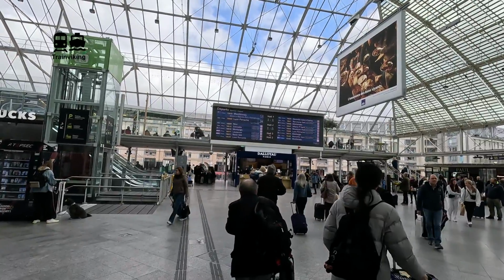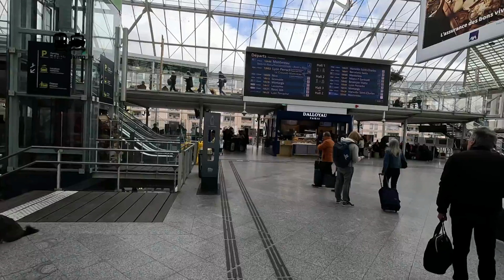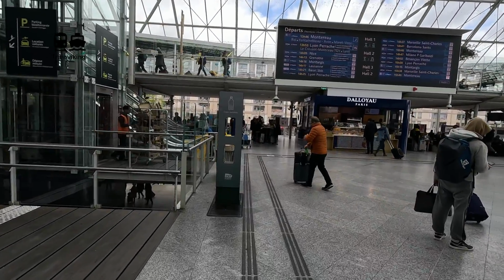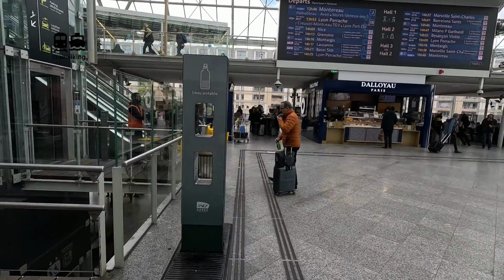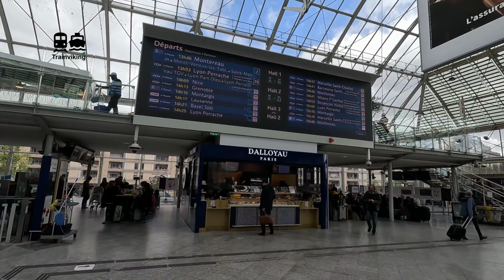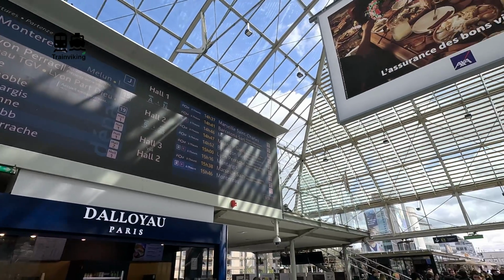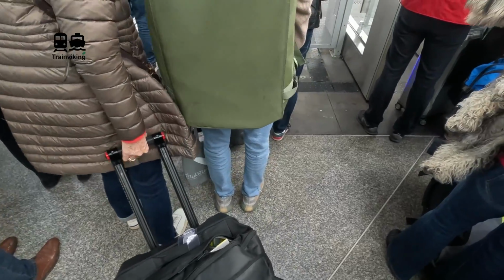This here is by the way hall number 2, and this is much more modern and brighter than hall number 1. There's a big screen that will host information about departing trains, and in a good old French tradition, the platform number pops up relatively last minute, although the hall number will be given much more in advance.